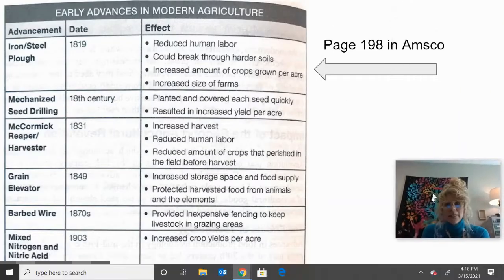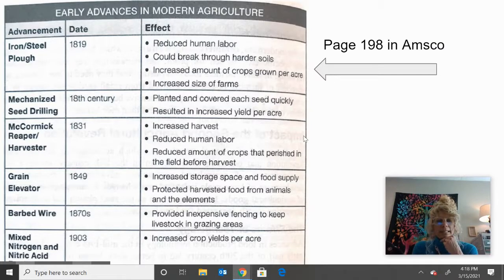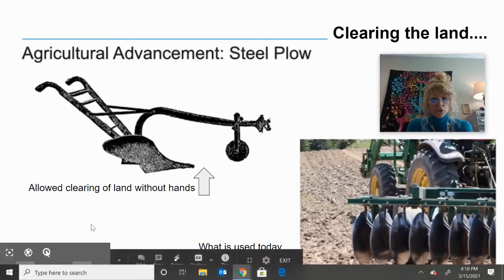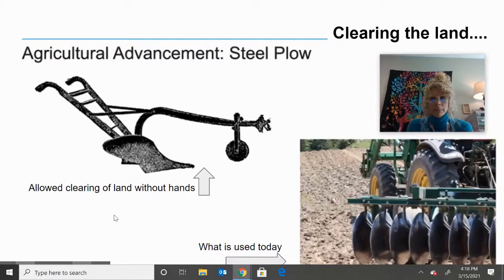All right. This is a great chart to be familiar with. It's in your AMSCO book, page 198, and it's going to cover most of what we're going to talk about in this standard today that you're taking notes on. Okay, so let's start with some of the technology that came out of the second agricultural revolution. The first is the steel plow. What you're going to do on each of these is give the purpose, basically what it does, and then I'll tell you the effect that it had.